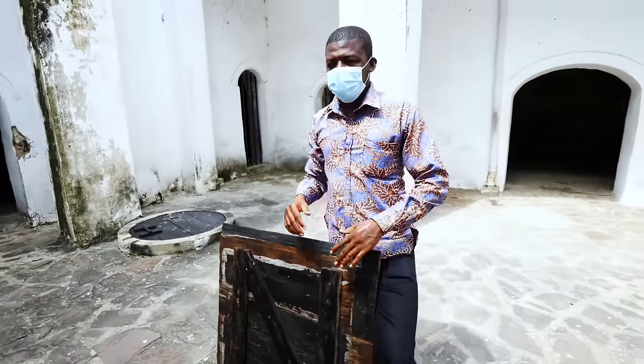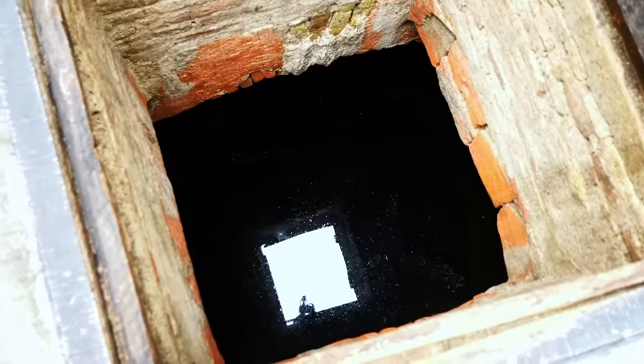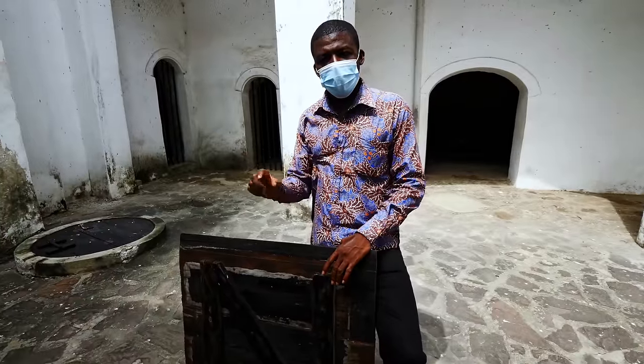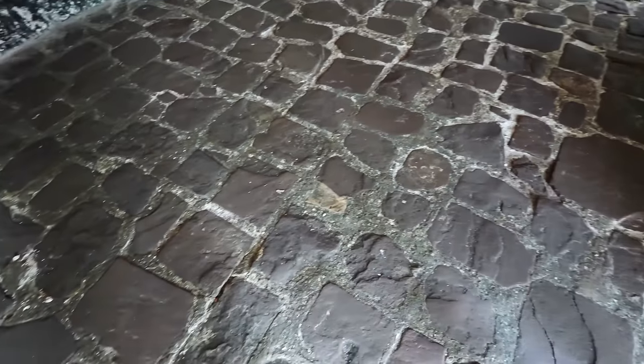Reservoir. It covers the whole place over here. Whenever it rains, water passes through the pipes at the back and gets inside for drinking, washing, bathing, etc. By the Portuguese. We are now moving to the largest dungeon for the female captives.